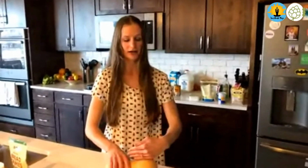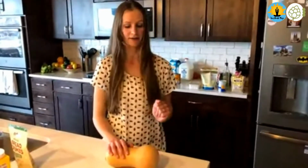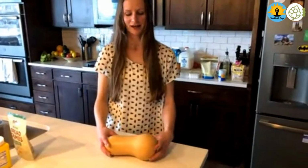And so when you cut it in half lengthwise, you'll need to scoop out the seeds and you can either discard those, or I have a delicious recipe for roasted squash seeds. That's really good. My 11-year-old always makes me save them and make them for him because he loves them so much. So that's kind of a fun treat.